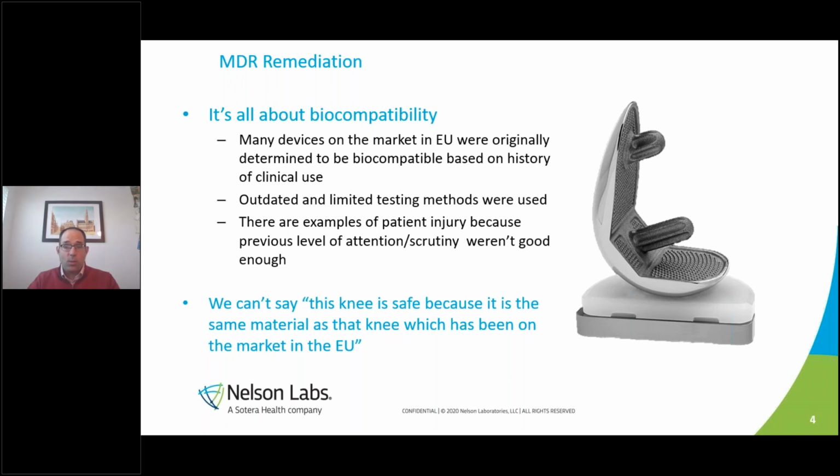And one is because it affects almost all medical devices that aren't necessarily class ones. And two, because we've seen these new standards, the assessments are totally different. So many of the devices that were on the market in Europe were based off of safe clinical use. I've been doing this, like I said, for 2 decades. And when I first started, it was not uncommon to look at a stainless steel medical device or a cobalt chrome medical device, or even a silicone or polypropylene medical device, and just make a justification about safety, maybe doing a cytotoxicity test based off the materials, and not doing anything else for the European market.